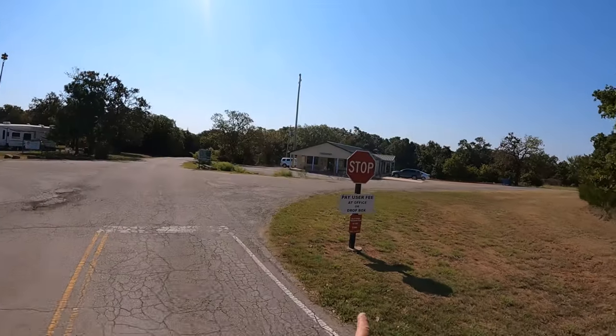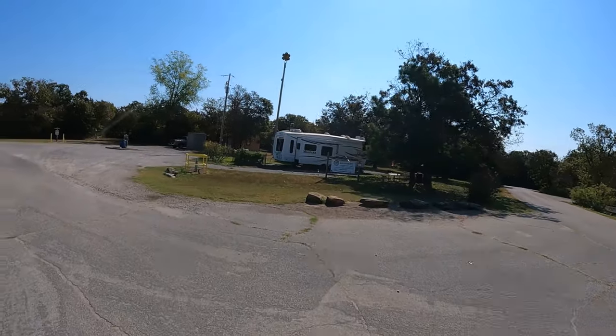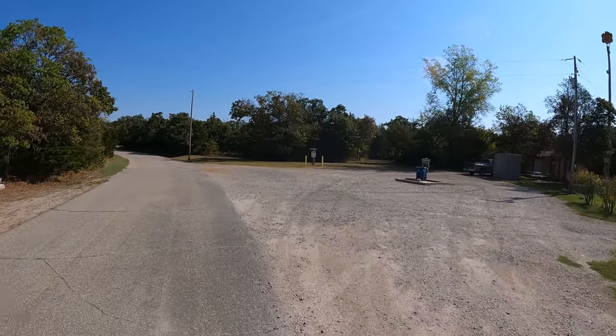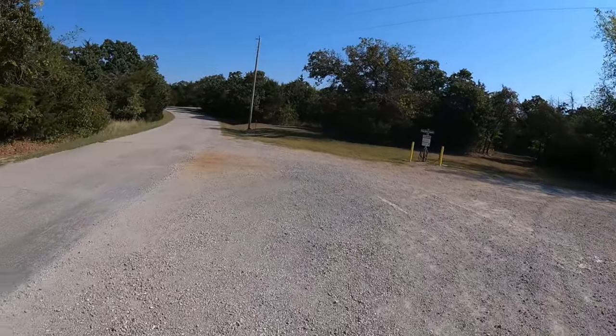Now, that's the park office, and they also sell minnows there. They have bait, and showers are located there. Now the campground, actually the whole recreation area, has a dump station and a boat wash station.